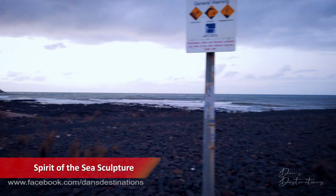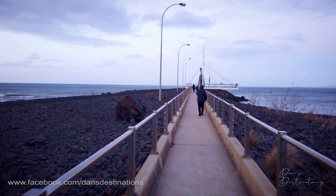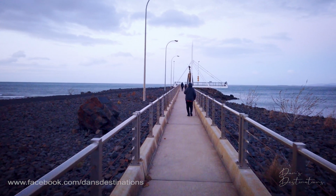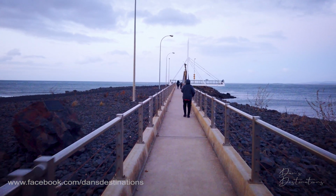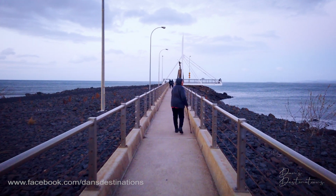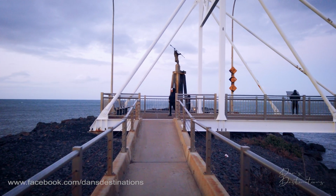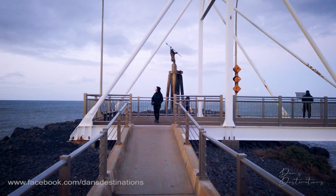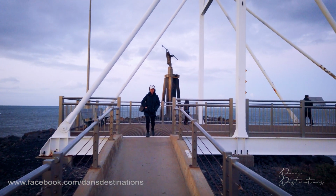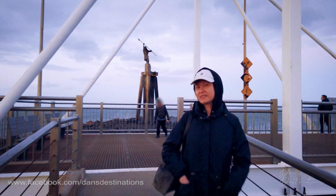A short distance over is the Spirit of the Sea sculpture and lookout point. Visitors get a beautiful view of the Mersey River entrance, and if you check the schedule, you can arrive in time to view the Spirit of Tasmania either arriving or departing Devonport. The sculpture is a 700-kilogram bronze statue of Neptune, holding a trident and mounted on a stone plinth, and was unveiled in 2009.